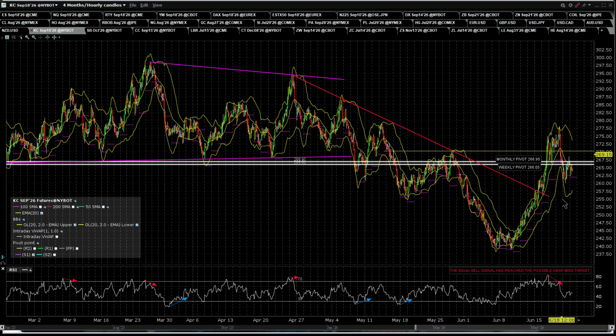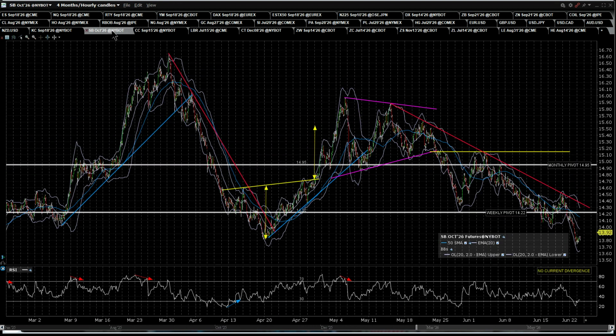KC, we've seen a bit of a pullback here. The 60-minute sell signal has reached the possible near miss target. This may just resume the uptrend here. We've seen some nice breaks up. We may well see that follow through.